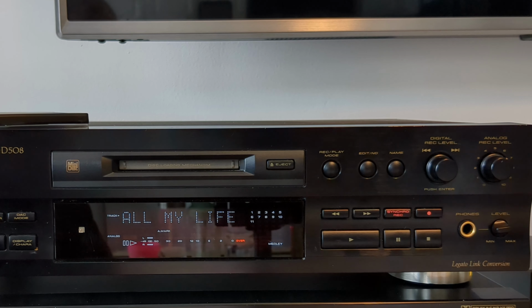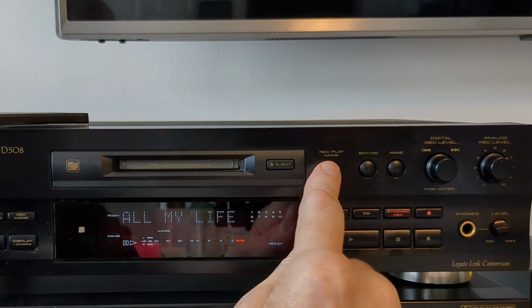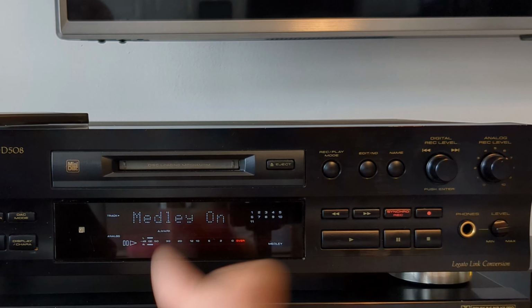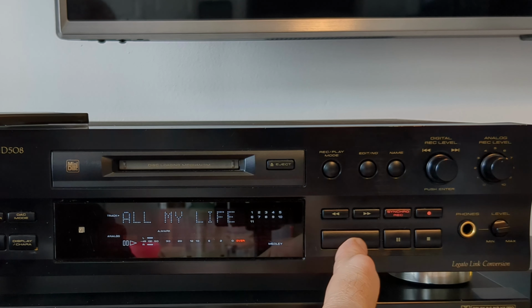I did promise you earlier that we would look at the medley DJ function. To be fair, it's not that good. So I've got it on. The medley function is on, and this is what it does. I'll play you a sample now.